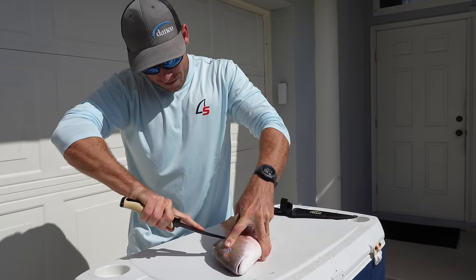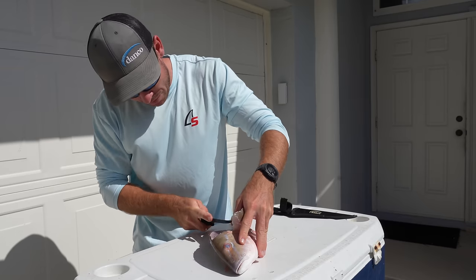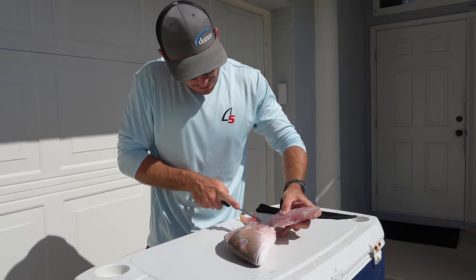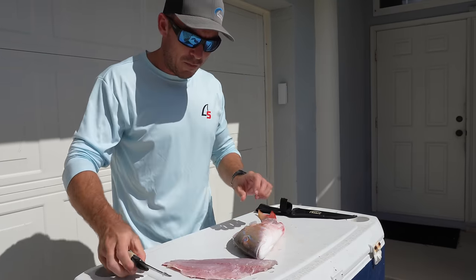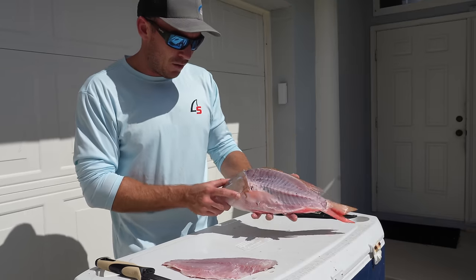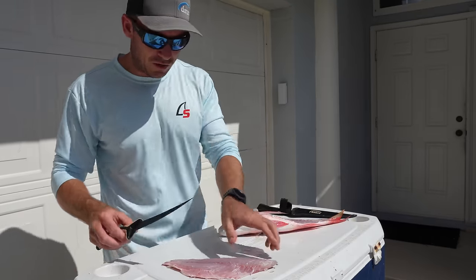So now I'm gonna work my way up, get up over these and break through these pin bones. So I'm up over that rib cage, work my way down this rib cage now. Bam, all the way down. Nice mutton snapper fillet. Not the biggest mutton in the world, but a legal one, an 18 incher. And I don't know about you guys, but I think that looks pretty good. Just gonna skin this guy now.